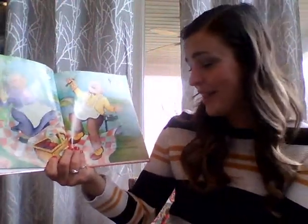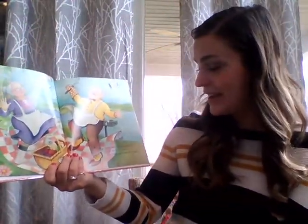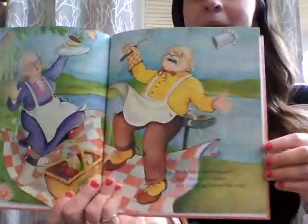With ants in their pants, they started to dance and ended up doing the Lindy.